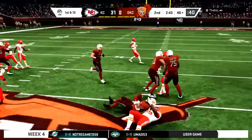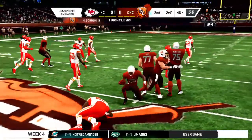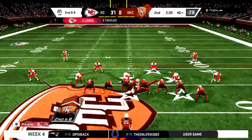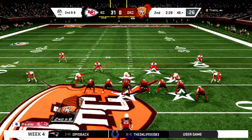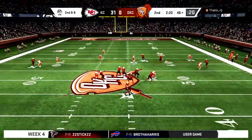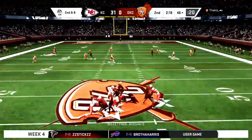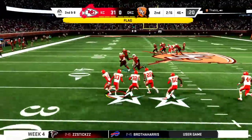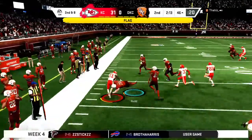Gordon. 2 yards on the pickup there. It'll be 2nd and 8 at the 46-yard line. To throw on 2nd down, Herbert. Into heavy traffic, and it's intercepted. Picked off at the 23.